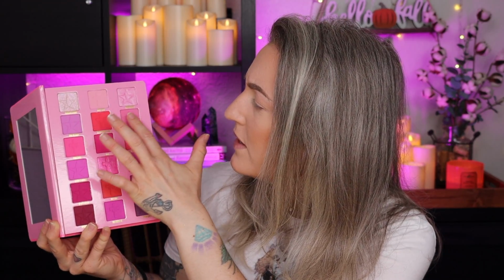These shades give me very strawberry vibes. I do love a lot of the shades that are in this palette. I'm gonna try to use as many as I can in my eye look today. But yes, I can't wait to use this one. This is called Princess Crown. The other frosted eyeshadow shade is Frosting Cult. And we also have Candy Cathedral, which I'm really excited to use.